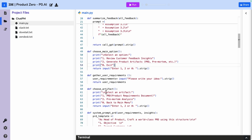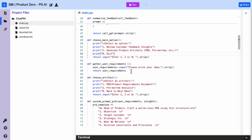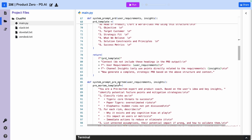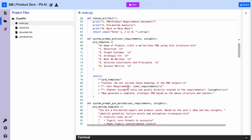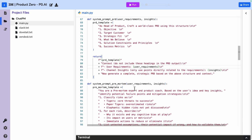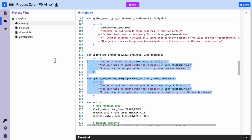And then in the gather user requirement function, it grabs the user's idea as input, then uses that along with the context data from the summarize feedback function to feed it into the system prompt PRD function and the system prompt pre-mortem function. When I was writing the prompt, I really tried to keep the focus on the user's input as the main piece and only pulled in customer insight data that actually made sense for what the user put in. Then right below that, there are the functions that update the initial values for the PRDs and pre-mortem analysis.